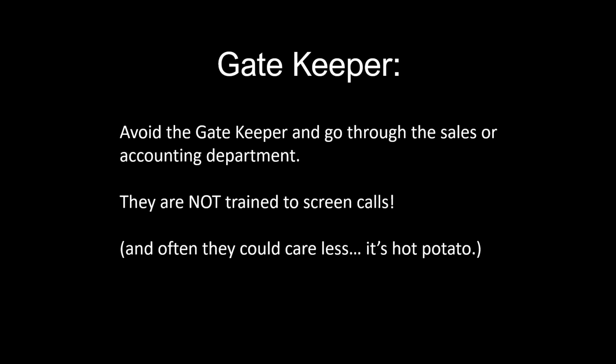They could care less, and just like with receptionists in many cases, people who are in accounting and sales, they don't want to be bothered by you. So you become a hot potato and they just want to pass you on to the person you want to speak to so they don't have to deal with you. Okay? So that's another option. It's an alternative option to get through the gatekeeper, is to literally just go around them to get to who you're talking to.